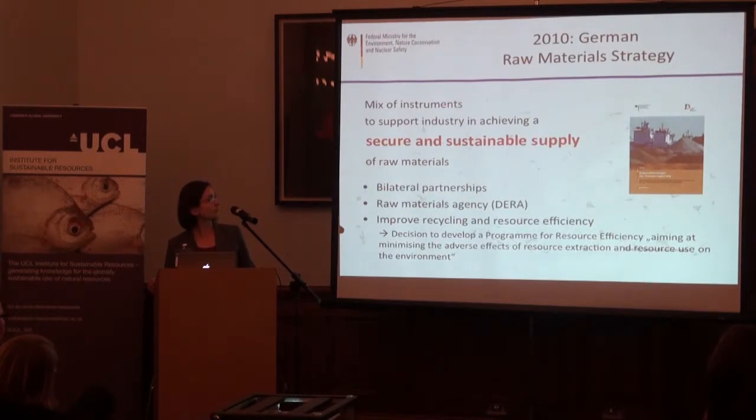So we came up with a raw material strategy that was very much geared towards helping with securing supply, but also not just any supply, but sustainable supply. So even at the time, in 2010, it was clear that one of the pillars of our raw materials policy would always be also resource efficiency, because it makes industry less dependent on imports, we reduce sensitivity to volatile prices, and of course we're doing something for the environment.